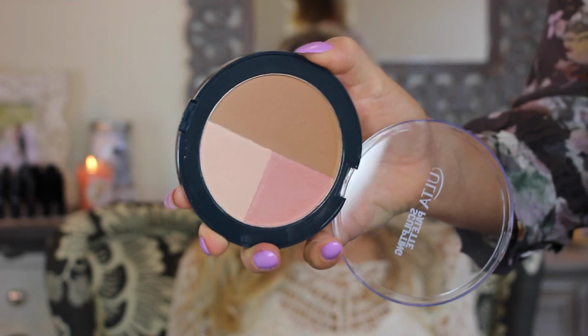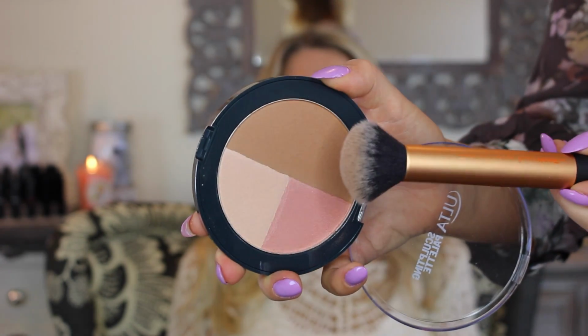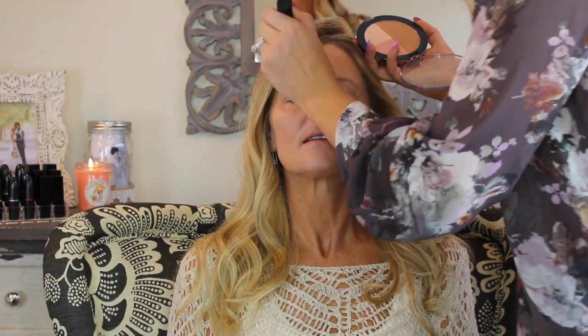Okay, up next we're going to go in with this Sculpting palette from Ulta. This is the Astoria palette, and I'm going to go ahead and take this bronzing shade right here and go ahead and bronze the face. This is also going to work as a setting powder as well.